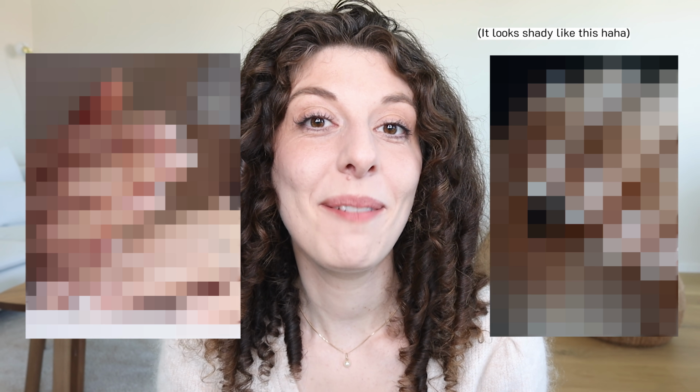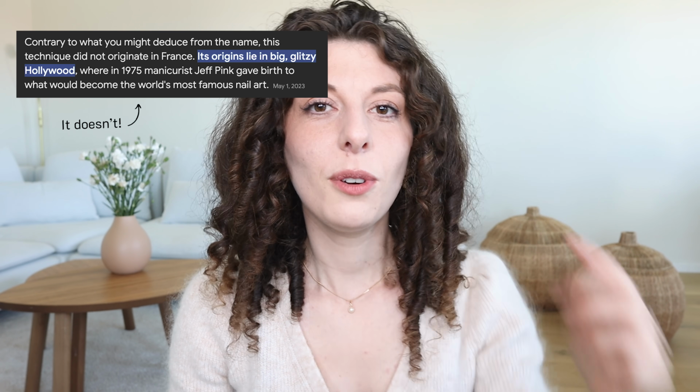Our number 8 might surprise you, but something elegant French women will not wear is French manicure. I don't know actually if it comes from France. I assume so because it's called French manicure, but I don't know if French fries really come from France or if they come from Belgium. That's another debate. But you will very, very rarely see French women have a French.